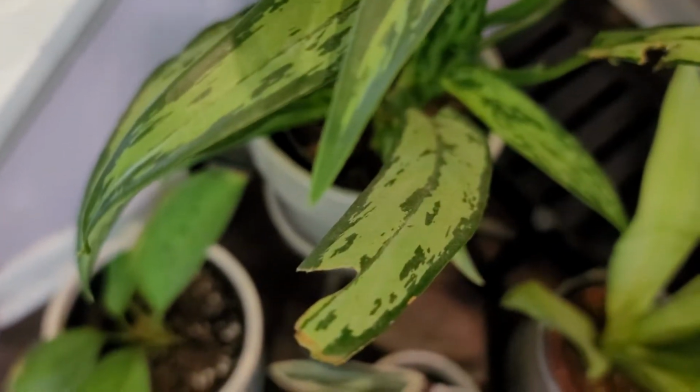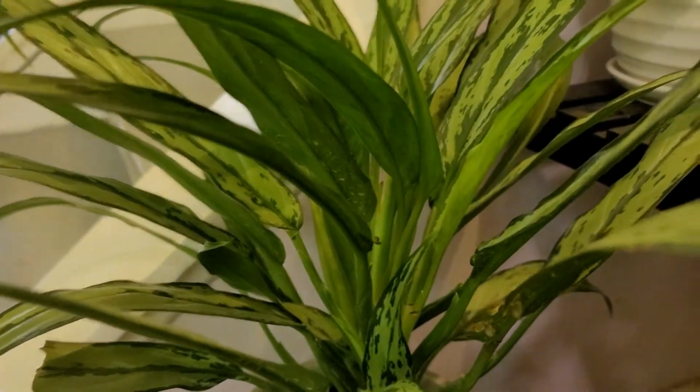My doggo got to it. Bedell, the pup. That's when she was a little youngster. And now she's 6 months old. How did time go by so fast?